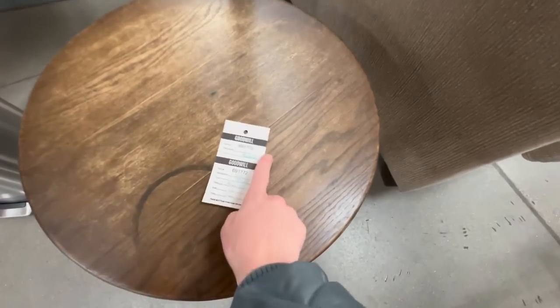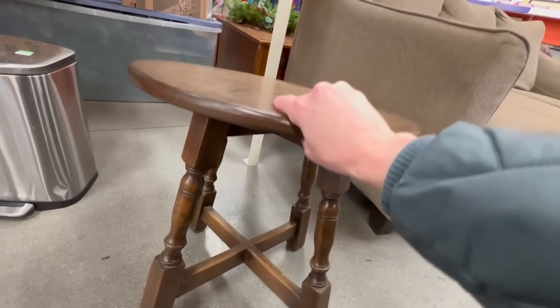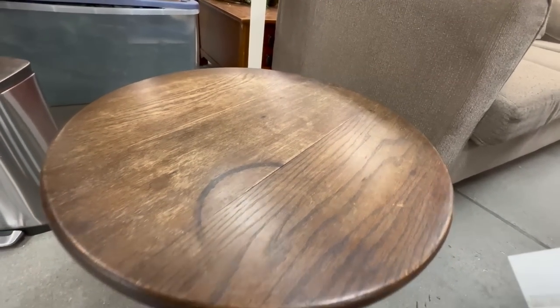I completely forgot to haul this table, but this table did come home with me. It was $7.99, I believe, and it did have a stamp on the bottom that said Made in England. It's perfectly sturdy. I was so excited to find it. Oh my goodness, you guys. I found some good stuff today.